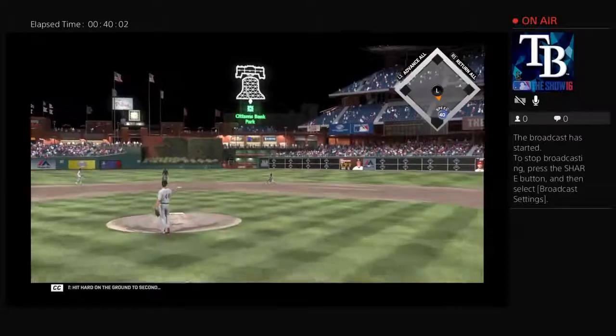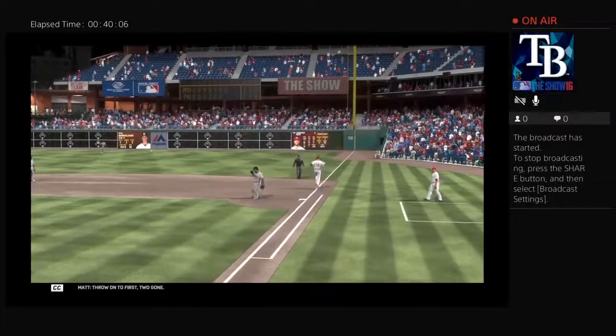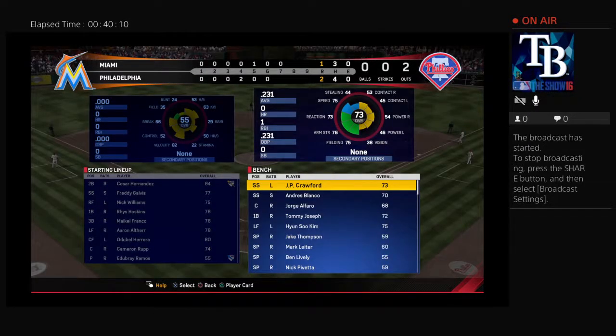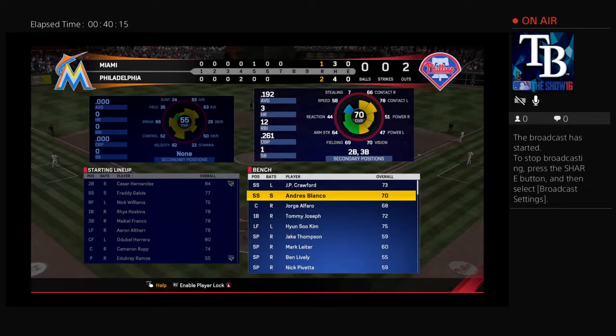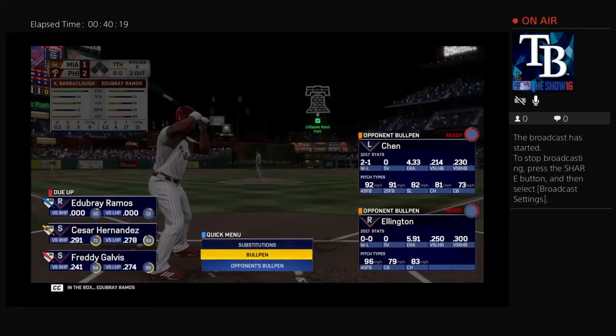Hit hard on the ground to second. Gordon is up with it. Throw on to first, 2 gone. The pitcher, number 61, Edubray Ramos. Now in the box, Edubray Ramos.